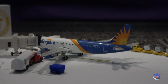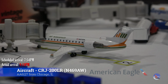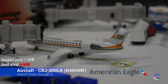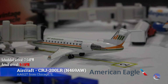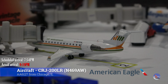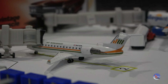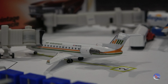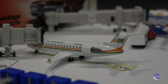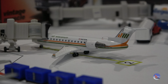And then moving along, so I get adjusted here, we've got ourselves Air Wisconsin Retro on the ground at Gate 2. So first time using this at Cedar Rapids. Very happy that Gemini released this model just over a year ago now. I've had this in the collection for almost exactly a year now, I think, because it was announced in September. I got it like early October or something, maybe late September. I don't remember exactly when, but I've had this model for around a year now, so happy that I've gotten to use it so many times now in airport updates.